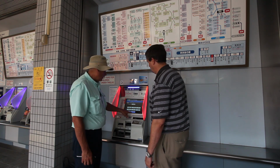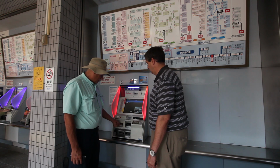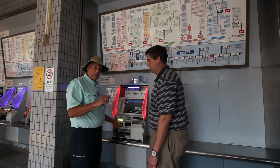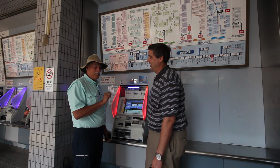Okay, so then I just hit my balance history and my card comes out, and see, they flash whatever. This is my balance history. See? Easy to read. Is that in English or Japanese? It's in Japanese, it's in kanji.